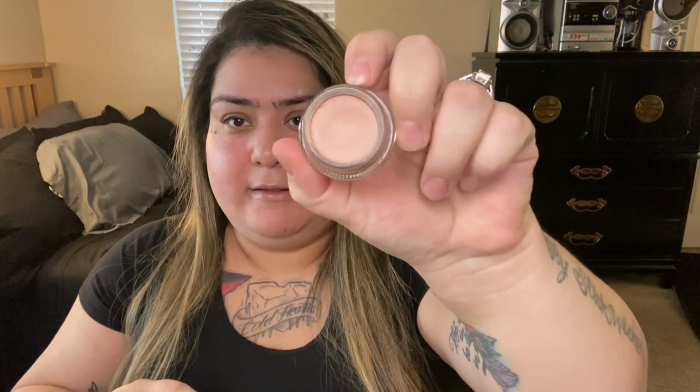Let's start with eyes. So for eye primer, now you can't get this in the States, but if I'm not mistaken, you can get this at Sephora in Canada. So for my Canadians, I am going to recommend this MAC Painterly Pro Longwear Paint Pod. It just looks like this. Let me take out the top, and this is what the color looks like. I recommend any color, whatever color suits your skin tone.